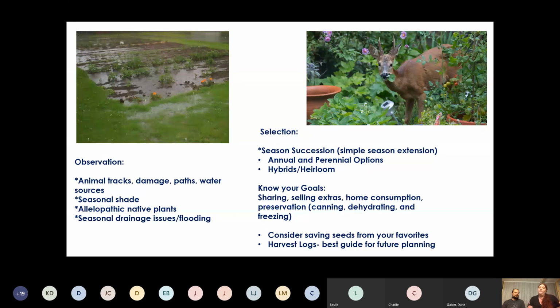Maybe you're going to sell your extras. We're going to talk about West Virginia Grown here in a few minutes. It'd be a great way to market your items, maybe at one of your local farmers markets. Is it for home consumption? Or maybe you want to preserve it so in the off season, you're still eating from the bounty of your garden. And next week, we're actually going to talk about canning and freezing.